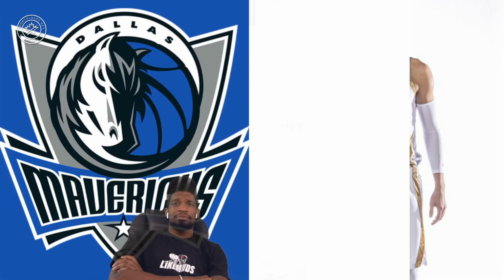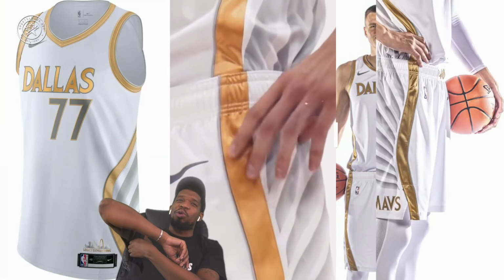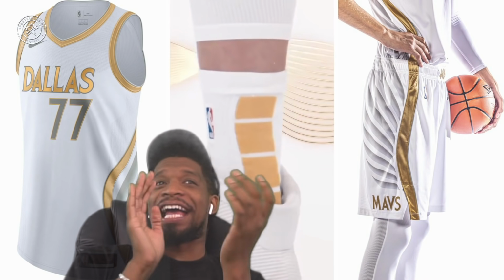That's hard. The Dallas Mavericks, celebrating both the 10th anniversary of their 2011 championship. They should have made them more gold with a little bit of white. Woo! Them shorts is crazy! Dallas, what the fuck? Okay, they're in the bag. I would have went mainly gold with a little bit of white. That shit would have been nuts. But the shorts are crazy.